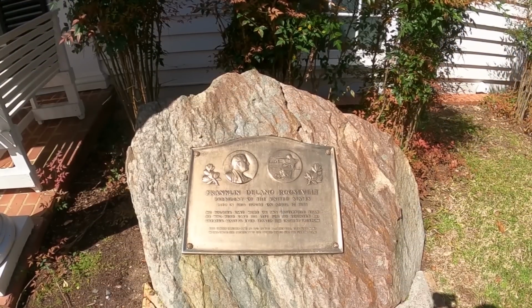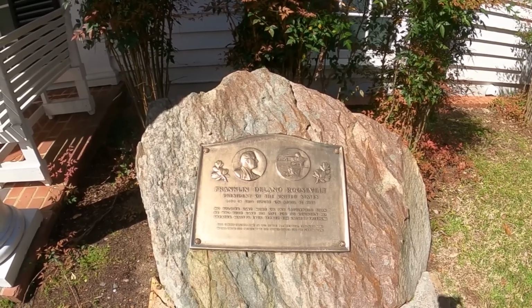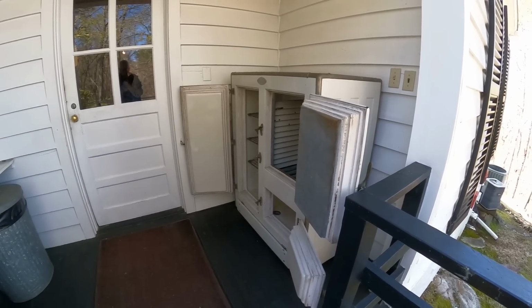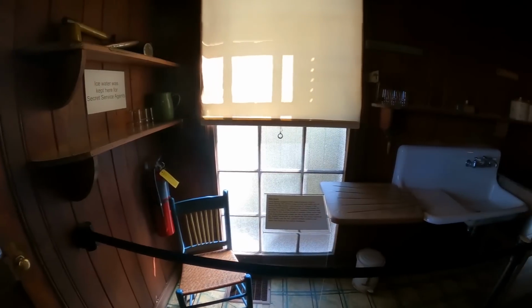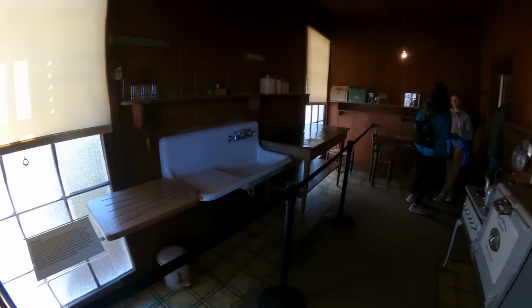That is the Little White House. And this was his favorite place to be. It's a very modest home in many respects. However, it did have telephones, it did have panic buttons for the Secret Service. The shelf you see there on the left is where they kept ice water for the Secret Service men right inside the porch door.